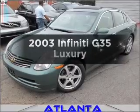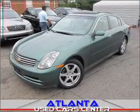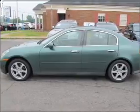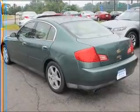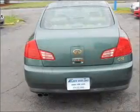Imagine yourself in this 2003 Infiniti G35. Find everything you want in a ride under one roof with this vehicle. With a reliable six-cylinder engine connected to a smooth-shifting five-speed automatic transmission, premium wheels give a more luxurious look. The anti-lock braking system will keep you safe on the road.